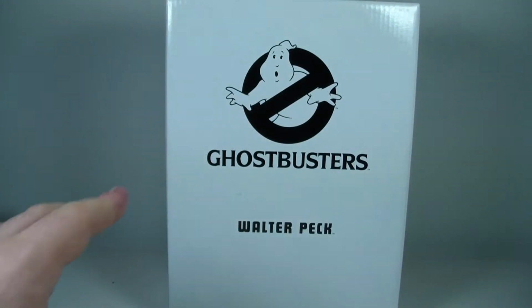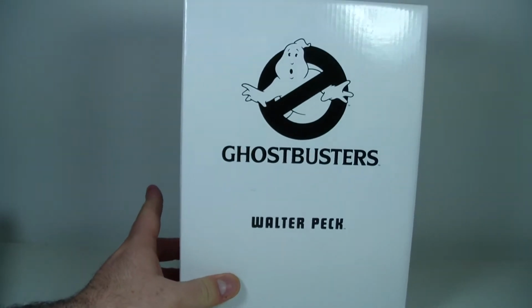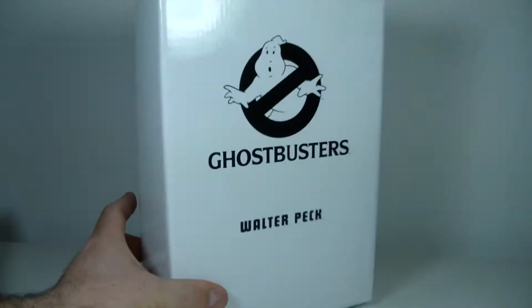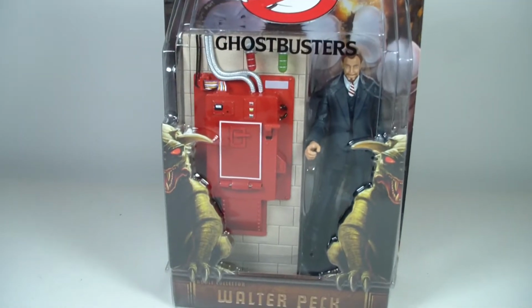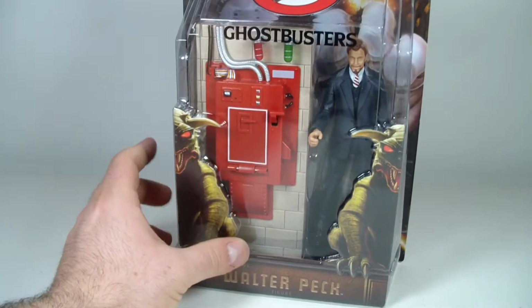So with that being said, Walter Peck does come in this nice white mailer box, which we're used to from Mattel. You got the logo right there. It says Ghostbusters Walter Peck Adult Collector, and that's pretty much it. You open it up to get, actually, yeah, there we go. Sorry, I was taking a look at something. I got sidetracked. You open it up to get Walter Peck in this nice bubble blister card packaging, whatever you would like to call it.